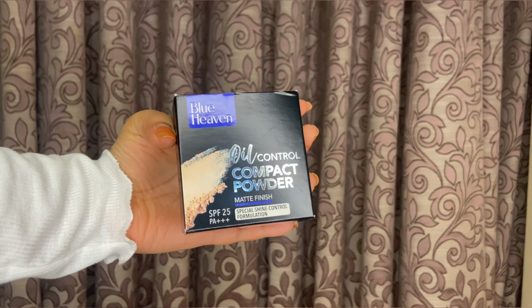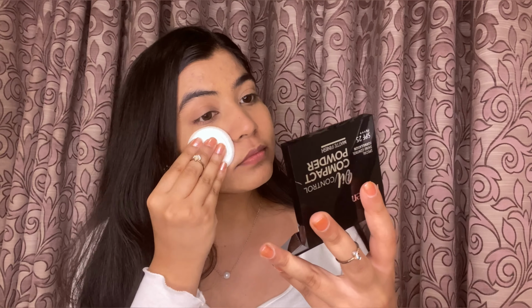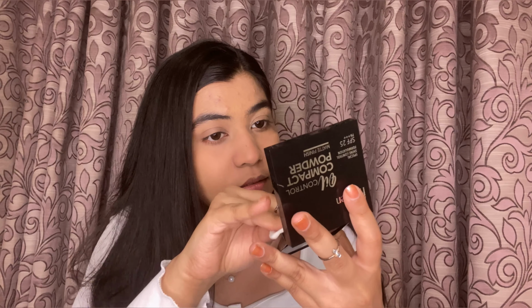Okay, so after concealer, now I'm gonna set everything with this oil control compact powder, which gives you like matte finish, and it also has SPF 25. And so this compact powder mattifies and smoothens your skin. Its advanced 100% oil-free formula keeps your skin fresh and protects it from harmful UV rays while giving you a full coverage.